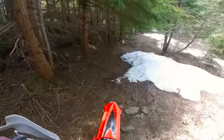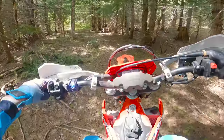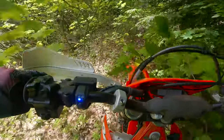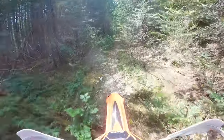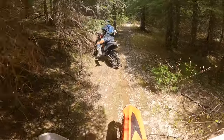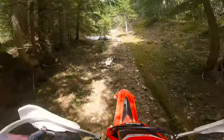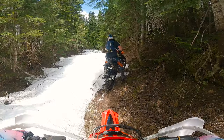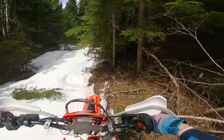Yeah, I wasn't expecting to do some snow riding here in summer, that's for sure. Then back into some more green shrubbery, a little bit of escape from that snow. Thankfully, that's hopefully the end of it. And just when we thought we escaped the snow, again with this stuff. I guess we're back to making our own trail through the woods.